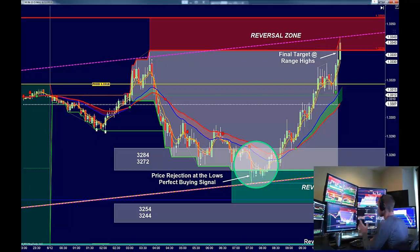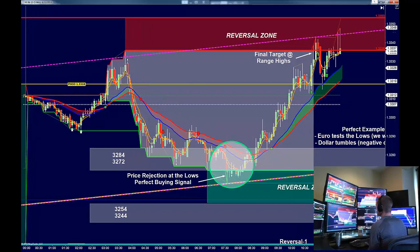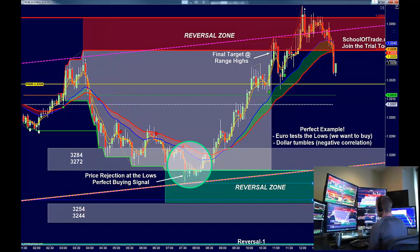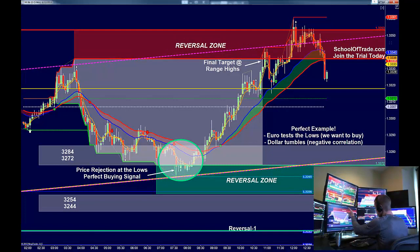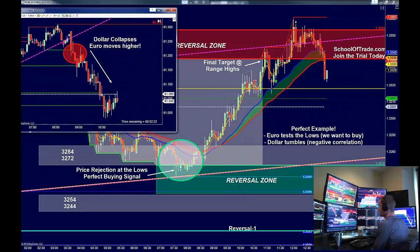And just as I'm recording this recap here over lunch, look what's happening. We are collapsing right off the highs again, and we're getting ready to make another move back down. All right, guys, I'm not making this stuff up. This reversal zone was posted at 7:45 this morning. We used a combination of the euro testing a technical support level. We then used the dollar index collapse. That's a fundamental clue. Guys, that's the sign of a true trader.